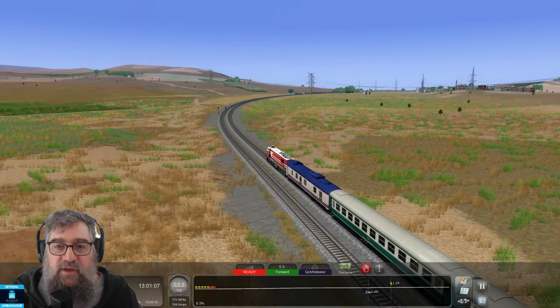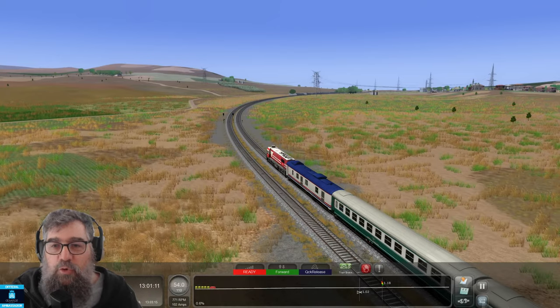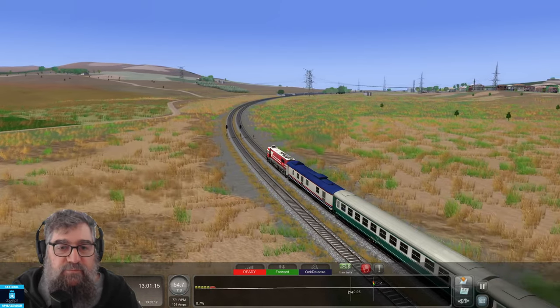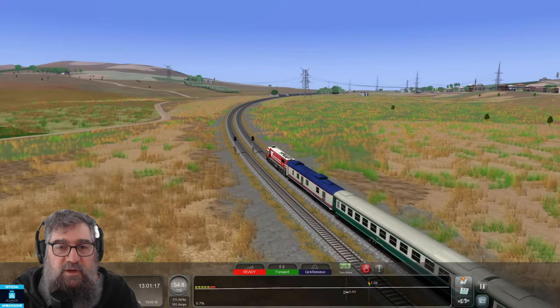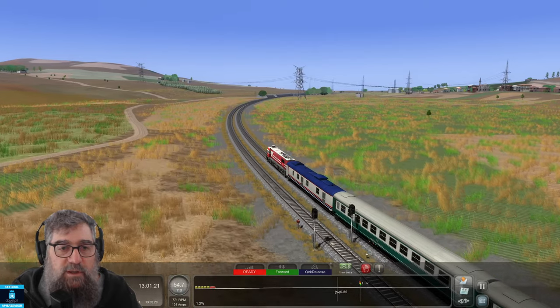One of the lines that they reopened in-game has actually reopened for real now. The Orbost line is back. For a long time it only ran out to Bairnsdale and Sale. But I believe it's all the way again.